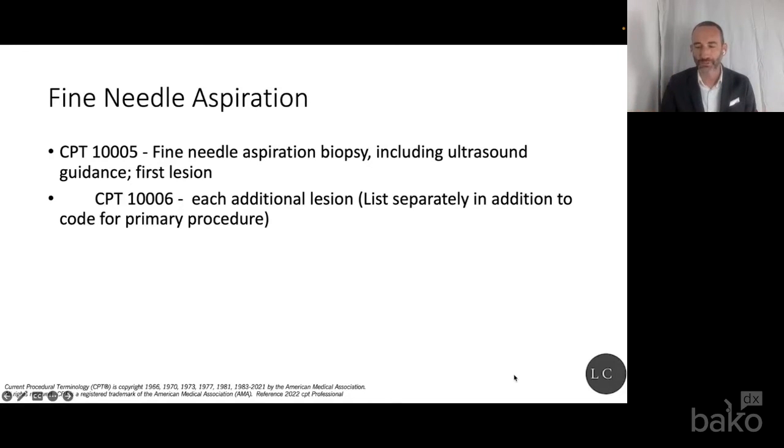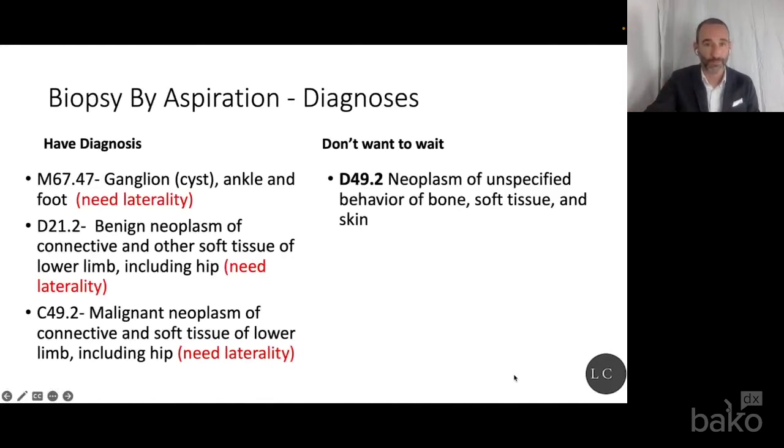The answer to that is actually pretty easy. You find the code that represents the procedure that you did, and ask: does it have an option of with ultrasound? If there is a code that describes what we did with ultrasound, like what we're looking at here, we use that only, because that includes both. If you look through the CPT codes and you find what you did and it does not have an option of with ultrasound, then we can submit both. Same as we went through before, we covered the CPT codes.